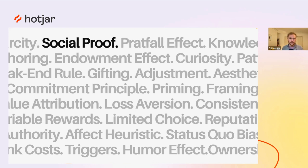One you've probably heard of is social proof. Social proof is the idea that we follow the actions of others. This is an evolutionary idea. As cavemen, if we saw a bunch of other cavemen sprinting out of a cave, we're not going to go in that cave. We'll run with them away. We'll follow the actions of others. We've evolved to do that because it keeps us safe. It means we don't get eaten by the lion that might be in the cave in this example.